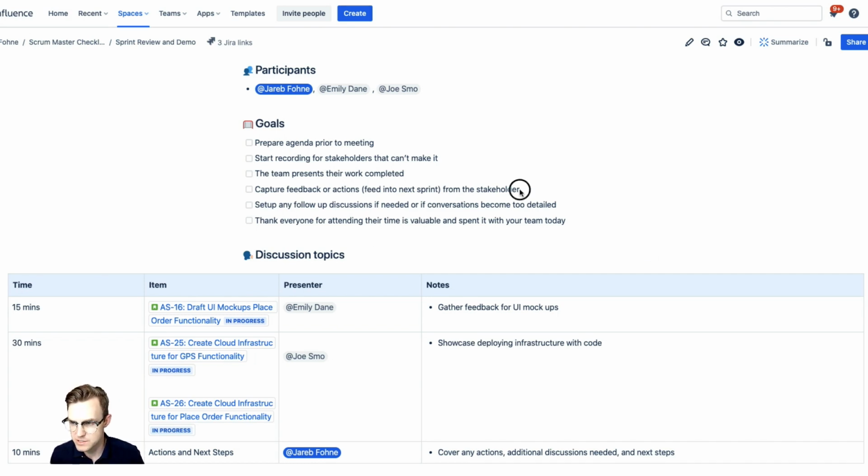Another item here is usually as a leader, I'll actually document this, or as a Scrum Master, I'll document this, which is the feedback and actions. A lot of times when the team's presenting, they have their screen shown, so they might not have the option to take notes while they're reviewing and making sure they're going through the steps they need to go through. So just have someone capture these.